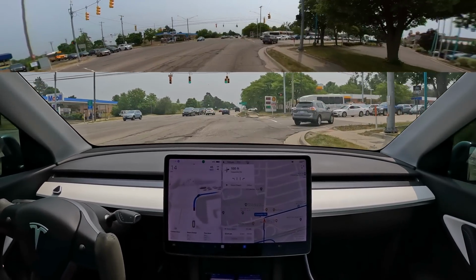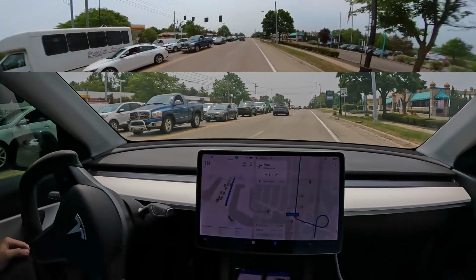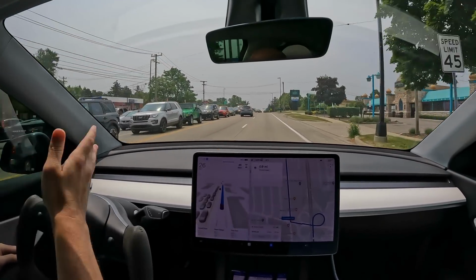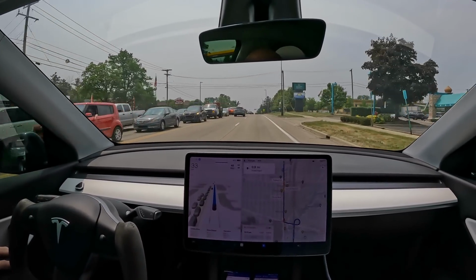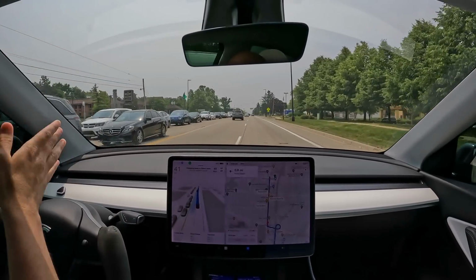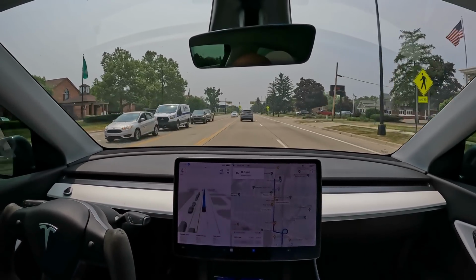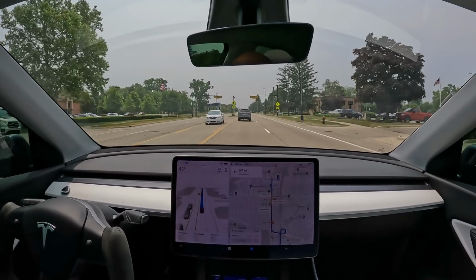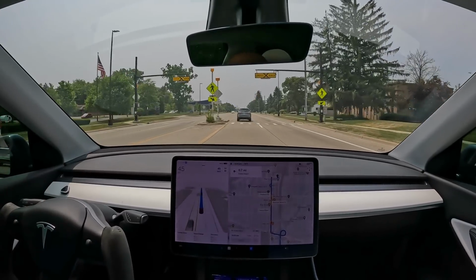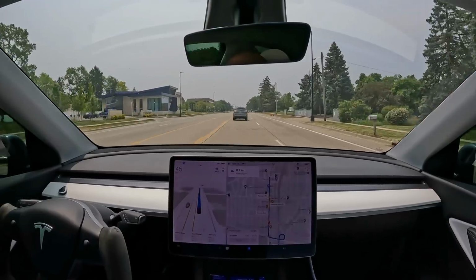But 11.4.2 for me, and I've shown it already in videos in 11.4.1, wants to move over into these lanes to your right. And talking with people on Twitter, it's looking like it has to do with the car knowing a right turn is coming up, and so it's just a little too eager to move over to the right to make that right turn. Seems like it has something to do with their new logic on getting in the correct lane for your upcoming maneuver. So that can be super annoying, but it was nice to see it correct itself there.